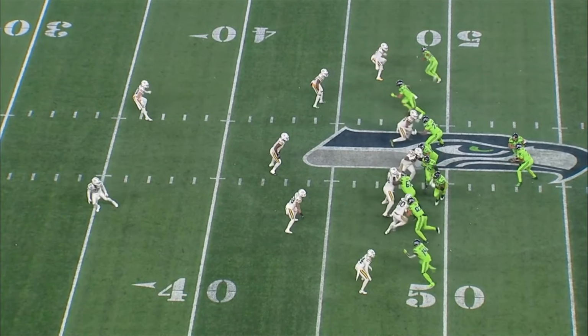We go back to the start. You can see there's movement of the offensive line. They're down blocking here. You can see the center move. You can see the guard move. You've got this down block, so it is going to be some form of outside zone, right?